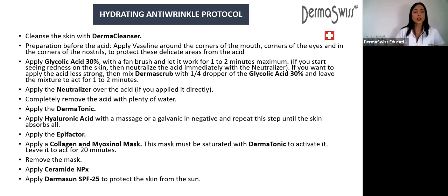So in the first place, we are going to cleanse the skin with a derma cleanser. After the derma cleanser, you remove it with water and you are going to apply Vaseline in the delicate areas of the face, because we are going to apply the glycolic acid 30%. Every time you apply a chemical peel directly to the skin, you need to apply Vaseline in the corners of the eyes, so the chemical peel doesn't go to the eyes, and in the corners of the nostrils, because these areas get burned very easily and sometimes get dry and cracked. You don't want that. And you are going to apply Vaseline in the corners of the mouth.